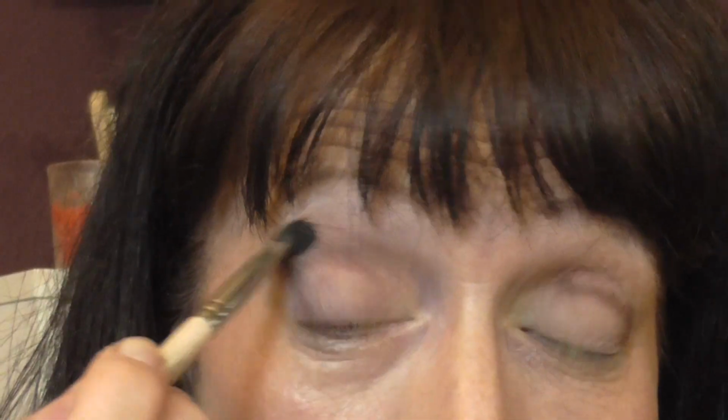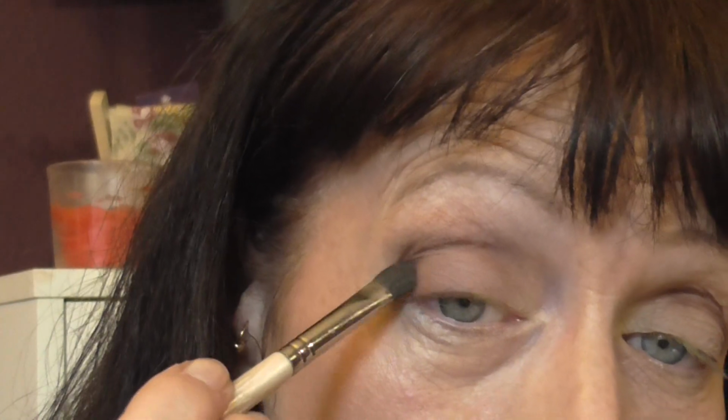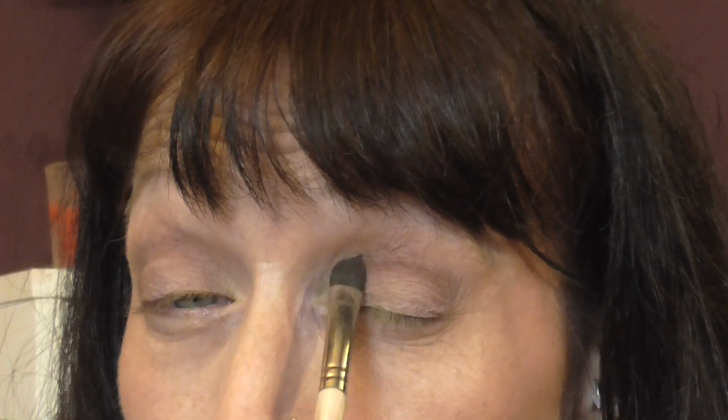Right, I'm going to wipe off the fluffy brush that I blended with, and then I'm just going to blend with that brush again. Right. So this is just taking a little bit longer here because I just don't know quite what colours I'm going to do.